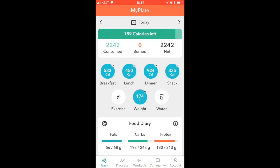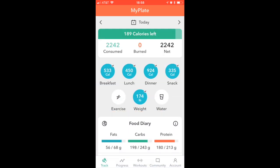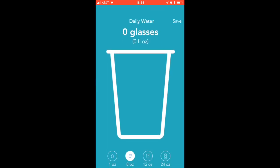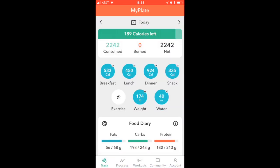Okay, so from there you have your exercise, your weight. Here you just obviously type in the weight just like normal. I do it every day at the same time. My water, I'm not too good at tracking this, but here again, you can change the size of your cups and tell yourself, hey, I drank this many glasses. So it's pretty nice.